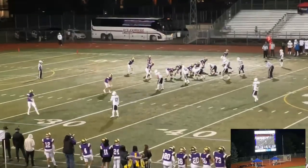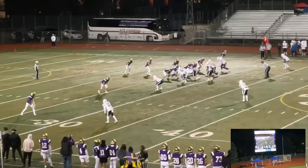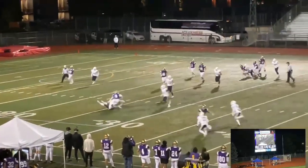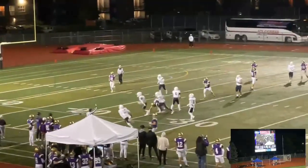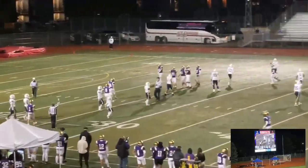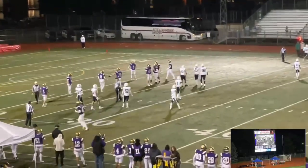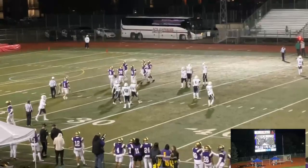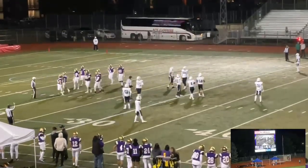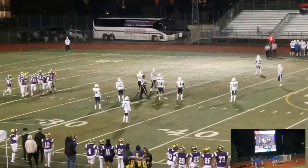They're going to go twins to the right. Marco goes in motion. Handoff, nope, fake handoff. Leaks out there, he's going to be knocked down. DeMarco Sanchez Ferguson with the reception, but a gain of nothing. Second and 10. Ball came up, but he was clearly down. Cherokee Trail, for some reason, thought there was a fumble, but that wasn't even close.